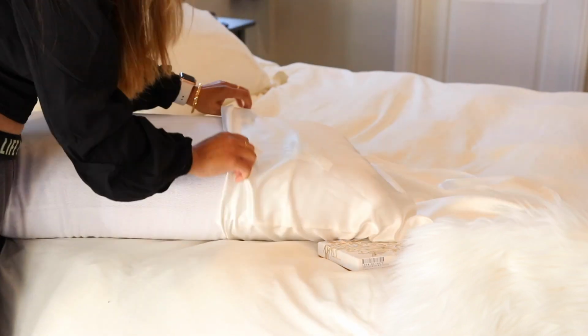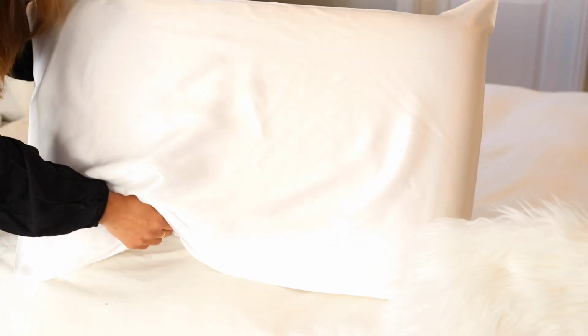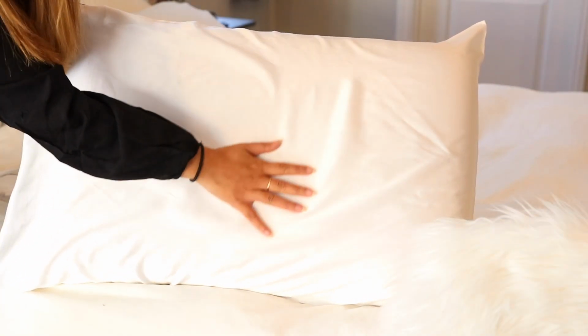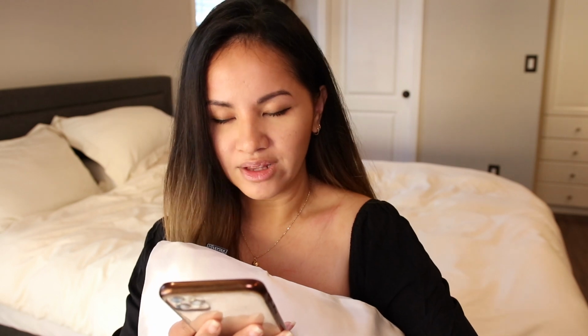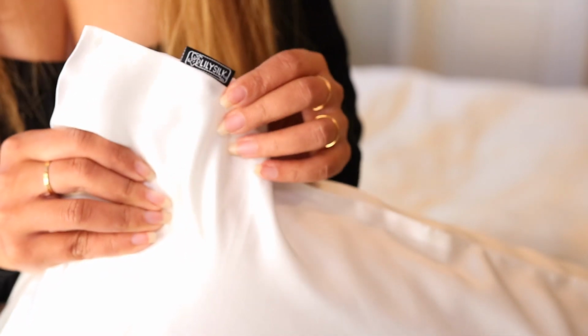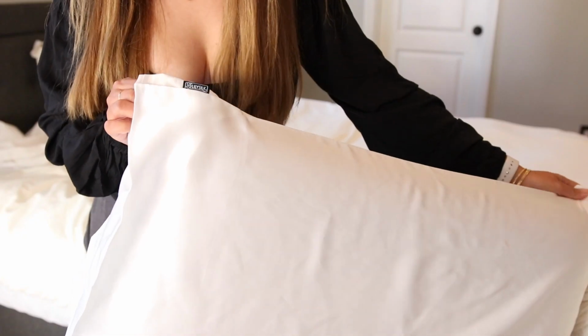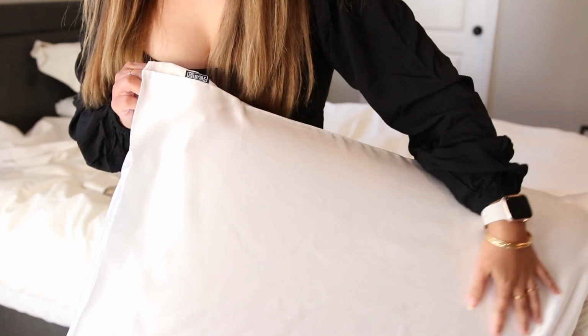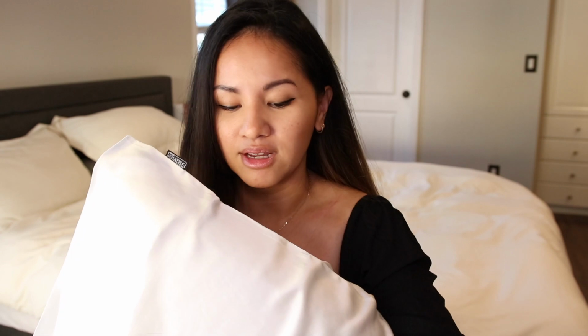The smooth surface of silk means there is little friction between your skin and your bedding linen, which is said to be the biggest cause of sleep wrinkles. The fact that your hair moves around freely as well basically means you will not wake up with a bed full of broken hair, looking like a mess, and that's definitely my issue, getting knots in the back of my hair. So I'm interested in trying out the silk pillowcase tonight. I think that's gonna be my biggest concern, my hair getting all tangled.